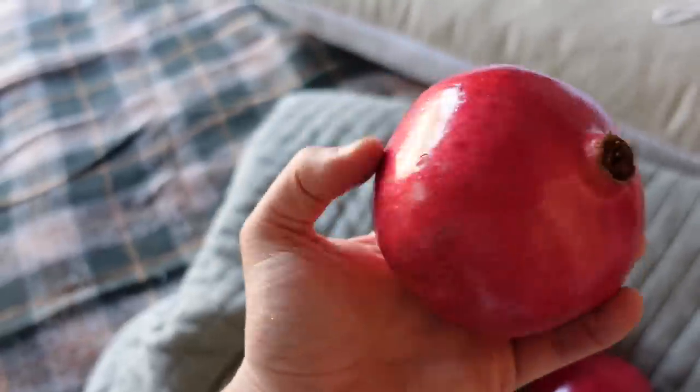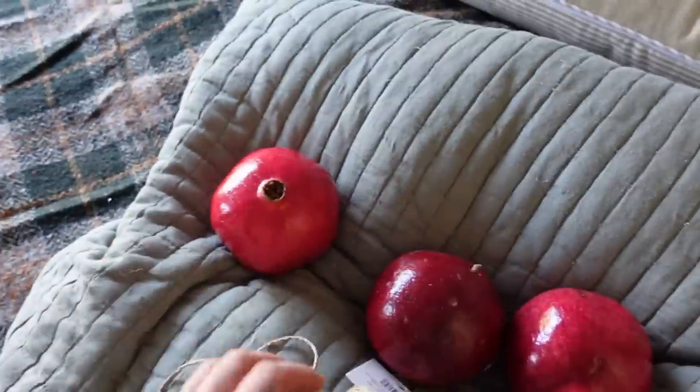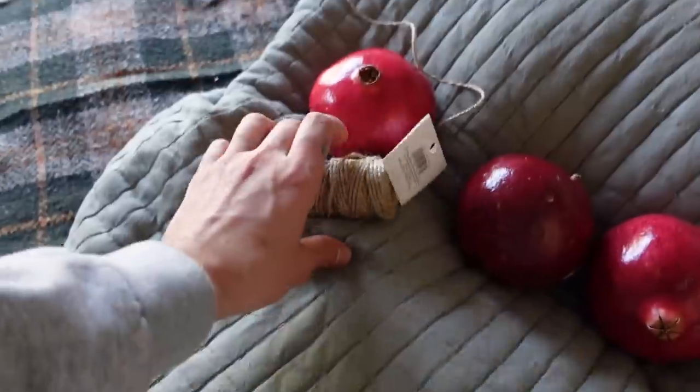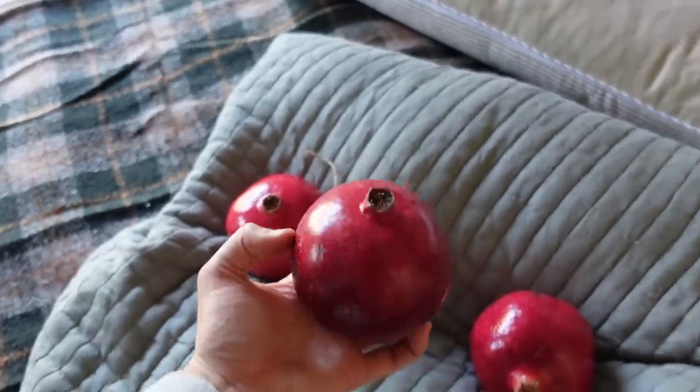And since we're not opening them, I can actually still enjoy these after the holiday season. But what I saw in the art installation at the store was that it was wrapped up like a present and it was hanging. So we're gonna do a little DIY because these are like my sugar plums. This is what I envision a sugar plum to be. So we're gonna tie these up and see what it looks like hanging over my bed.